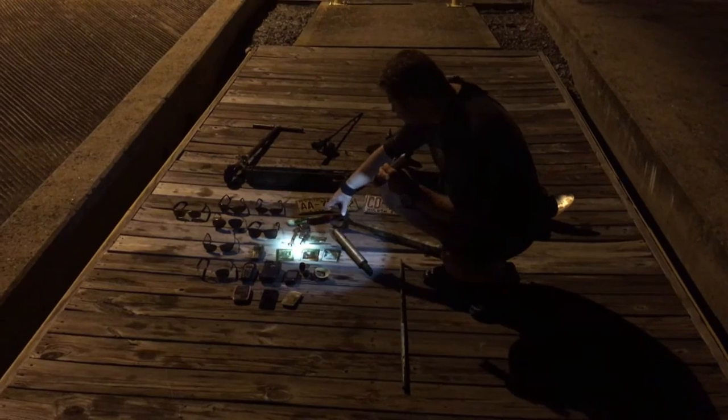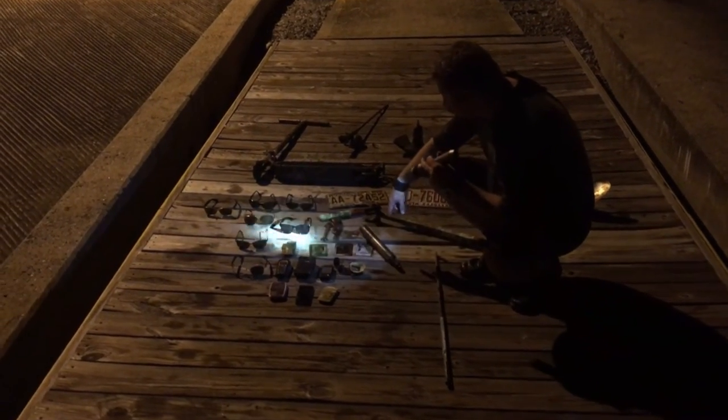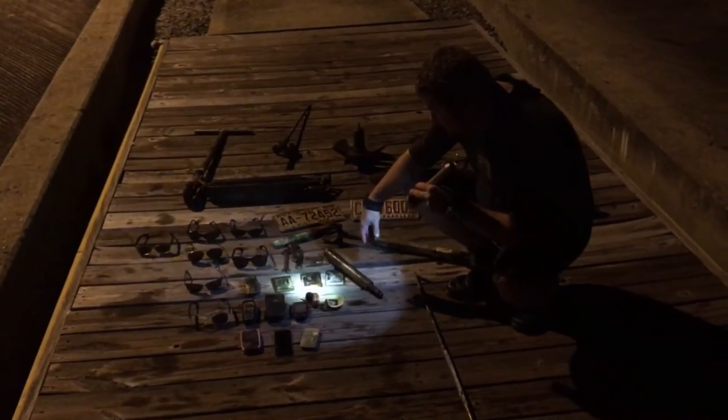A couple little odd and end tools. We got a ratchet wrench here. Got an adjustable wrench, a bobber. You can see what sunglasses. I'm gonna run you through them in just a minute.